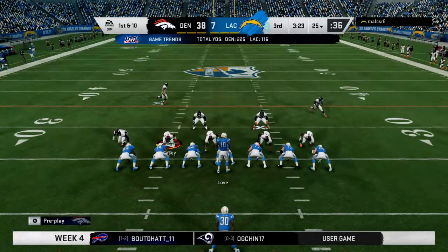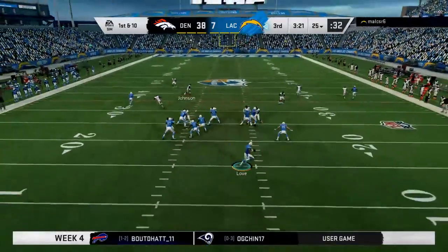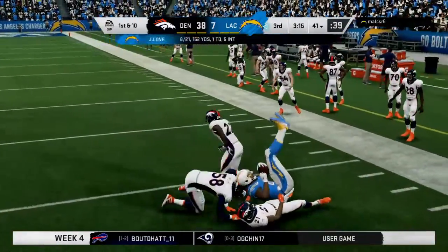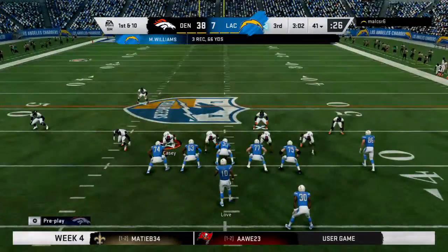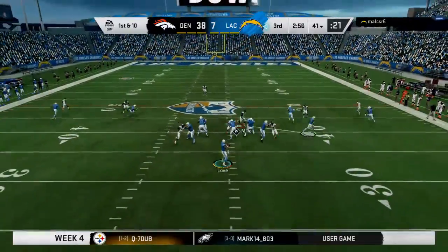The Charger drive about to get going. They are right now just ice cold. I mean, they have struggled big time in this game, and they're getting blown out. How do they adjust? So tough, because we always talk about it being a team game, and you need all 11 working well together. But every now and then, partner, you need that one guy who can make a play against all odds that maybe can ignite things. And I think that's what they're looking for right now.